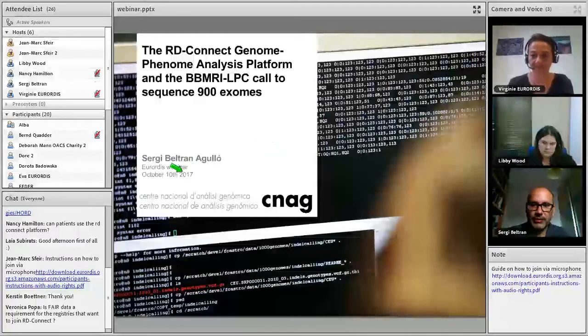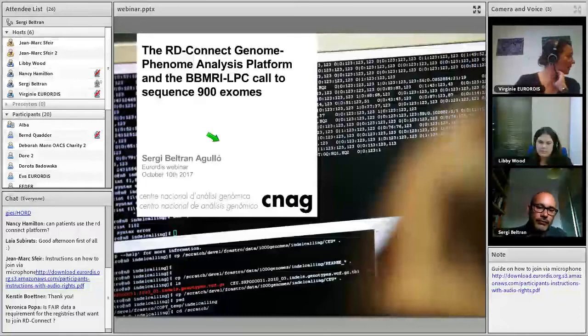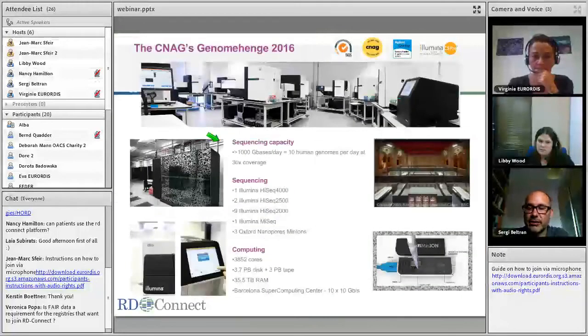So I wanted to ask, do you see my pointer, right? Okay, excellent. So I will talk basically about two different points. The first one is I'm going to describe a little bit, an overview, not too much into detail, the RD Connect Genome Phenome Analysis platform, and then I will show you how we have used this platform in a project we have recently done in collaboration with BBMRI LPC, that's a European project, to sequence and analyze 900 exomes.